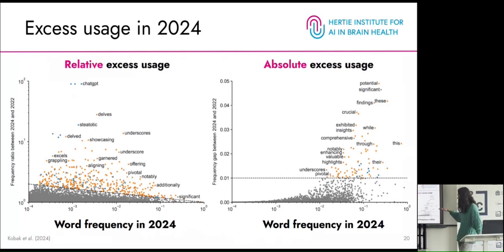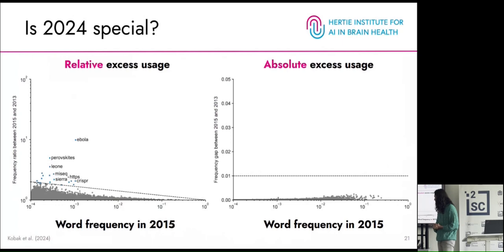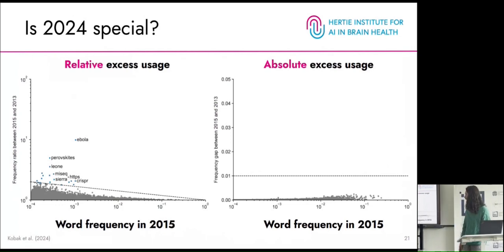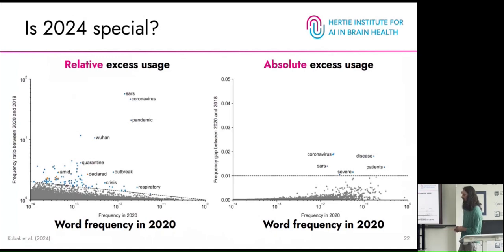And now we wanted to know, are these plots special? Do other years just look the same, and every year you have a few hundred words that suddenly become much more fashionable? Or is the ChatGPT year really different? It turns out, if you look at 2015, where we had this Ebola outbreak, there's basically no absolute excess for any word that is above the threshold we had in the ChatGPT year. There are a few words that seem to be related to the Ebola case, so Ebola itself, Sierra Leone is there, a few other things. But these effects are much lower in magnitude. And then I have the COVID year as a second comparison, where you see there are excess words with the same magnitude, so similar strength of excess, for coronavirus, because coronaviruses were known, so the word was in the database before, but they were of course much more in focus in these years.